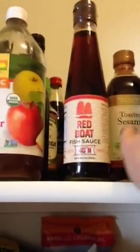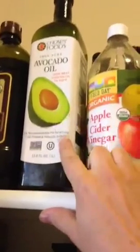So if you've never used fish sauce, I know it sounds kind of grody, it's fermented fish juice. But what oil is best to use for high heat cooking? Avocado oil is really great. Coconut oil, which I do have. I have one by my stove. I do get this at Costco as well. Organic coconut oil is really great for high heat cooking.